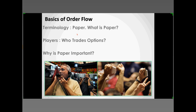So paper just means an order from a hedge fund, mutual fund, retail bank, or big trader. Who trades options? The big boys, guys. We're talking Carl Icahn, David Einhorn, Bill Ackman, Cooperman. They all trade options. So I am watching the biggest traders in the world trading options. Why is it important? They know more than us. They're smarter. If I said I'm smarter than Carl Icahn or David Einhorn, or that I have more research, they have 15 analysts with MBAs from Chicago sitting around a desk figuring out information.